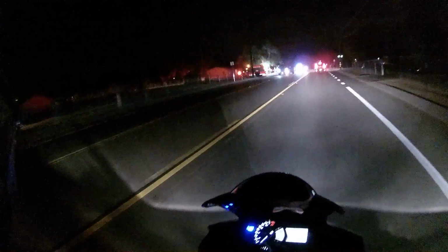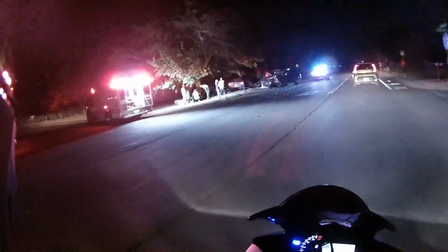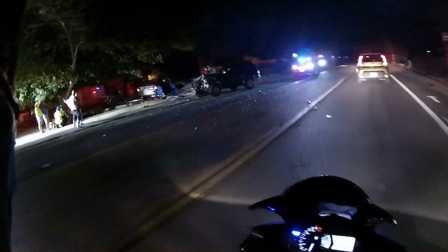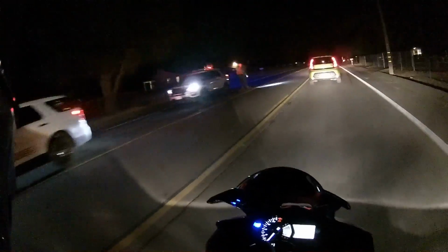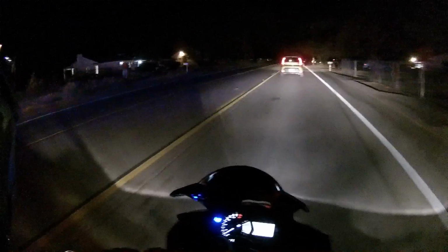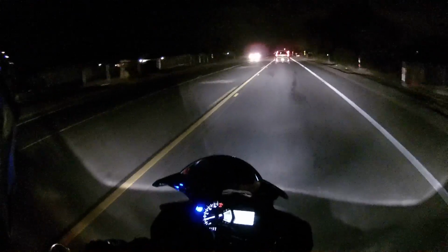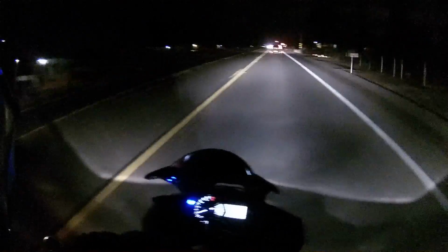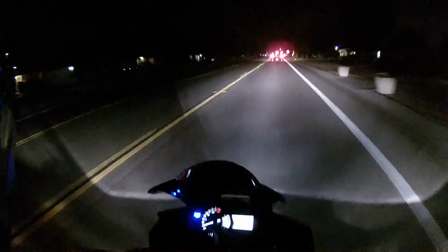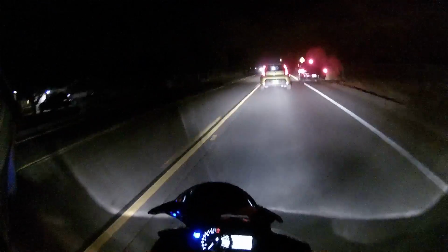Looks like we've got an ambulance. Oh, damn. That is a nasty car accident. That is a bad one right there. That is awful. Man, I hope everybody's okay. That one's one of the worst accidents I've seen out here up to date, especially on this side road. I never see any accidents out here on this side road, mainly on the 2 main roads up here.